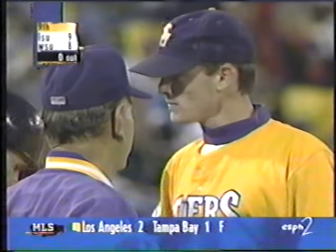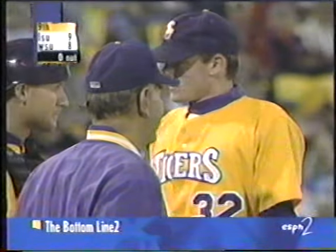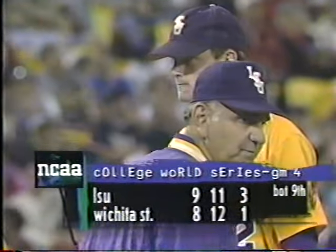Now it's 9-8. We'll be back to check out the pitching change right after this. Stay with us at the College World Series.